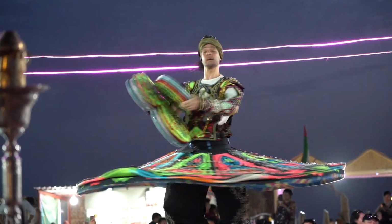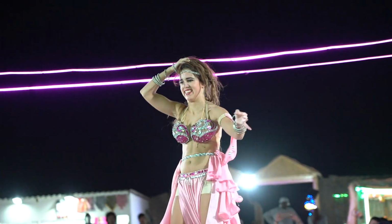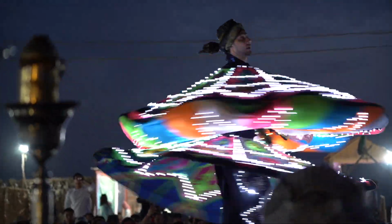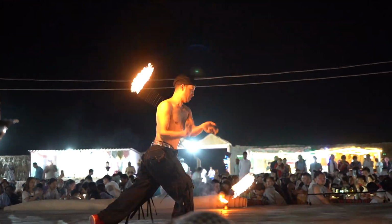The other tourists and I stayed for the entire night for dinner and a couple of other performances, such as belly dancing, also tanura dance, or you may know this as Sufi dance in Turkey. And also the last one is fire dancing, yeah?